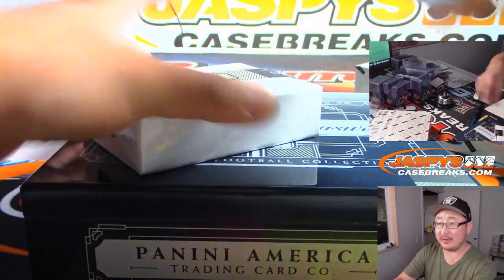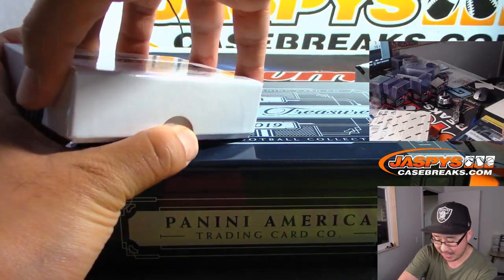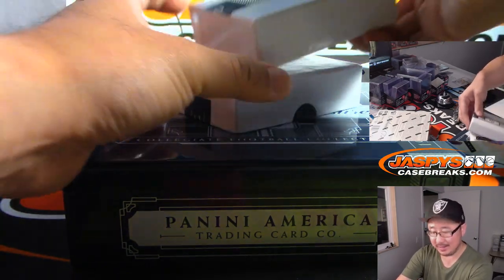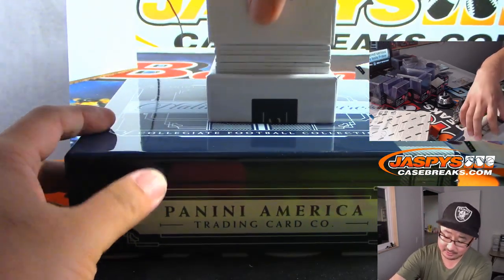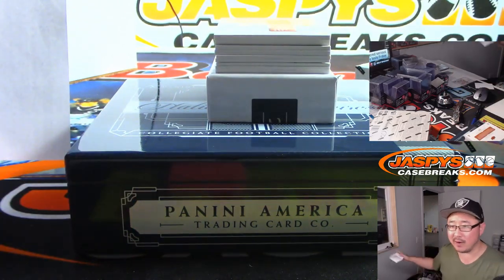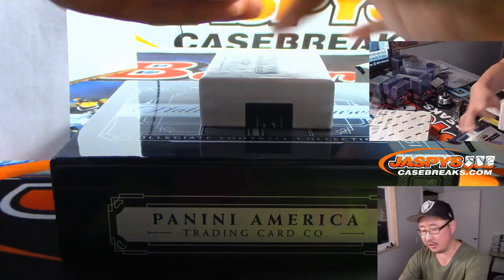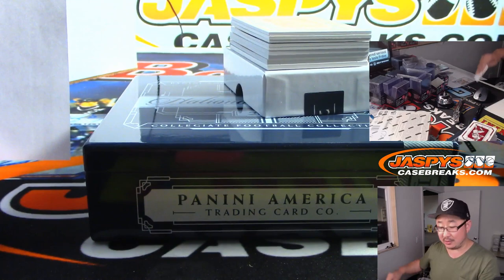Greg's wondering if he's only one and not a huge fan of the books. Oh, you feel like there's too many? Yeah, it's one per box. Yeah, I think I could stand to see the books be a little bit more of a rarity. Previous versions of NT, yeah, the books were not super common.